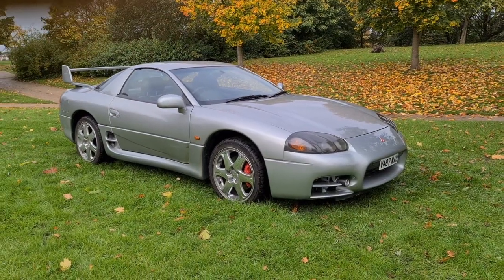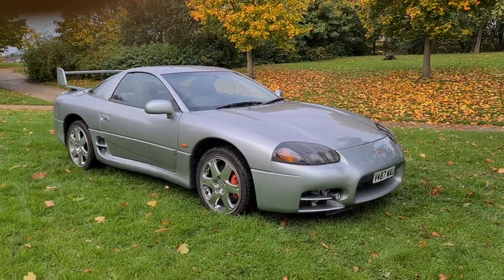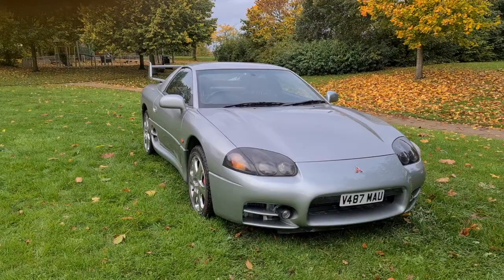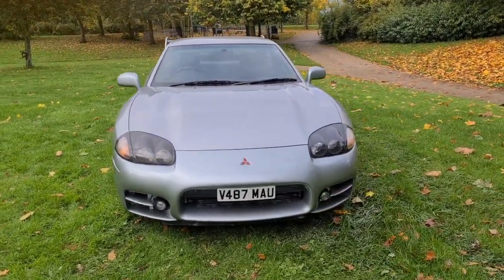Hi everybody, I'm Jerry from GCO UK, and this is the car that we plan to have at the NEC show in November. So a quick walk around, and I hope you like it.